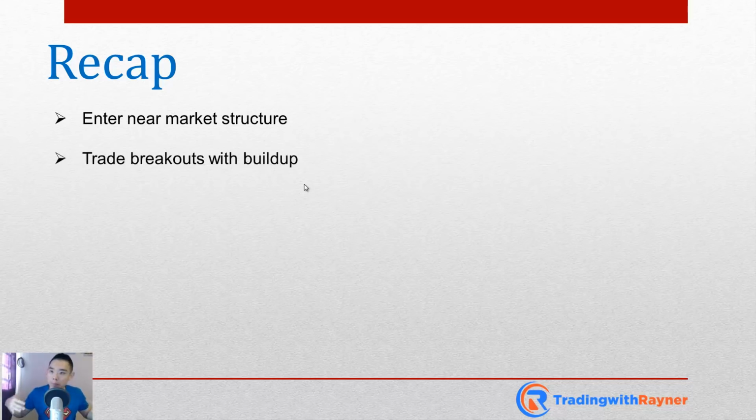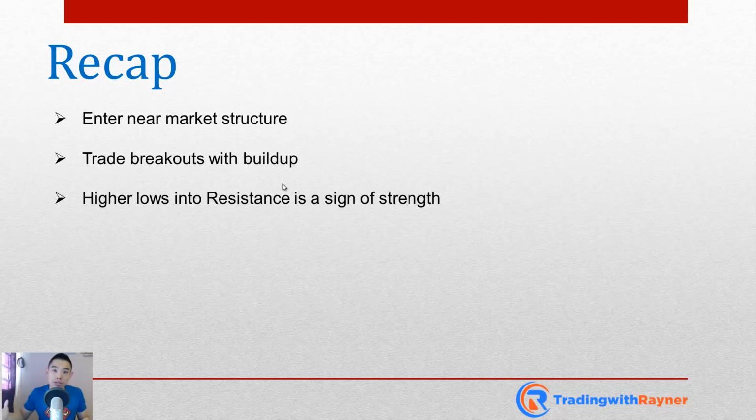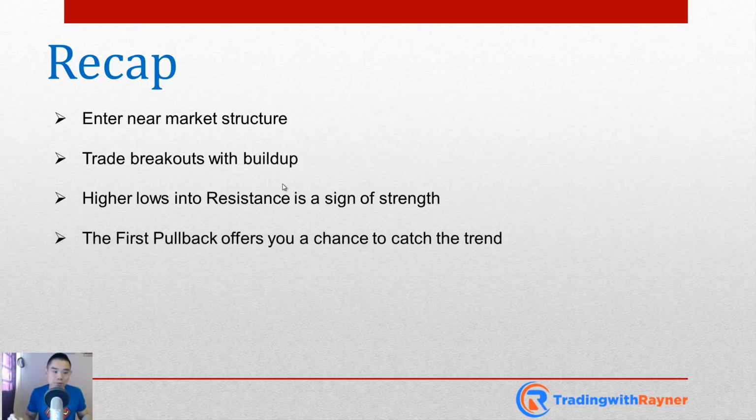Number two, you want to trade breakouts with build up. Number three, higher lows into resistance is a sign of strength. Number four, the first pullback offers you a chance to catch the trend. Often, if the market does break out, sometimes it may not retest the previous resistance turned support. For example, what you will look for is a trend continuation trade, like maybe a bullish flag pattern, to trade the breakout of the highs to get on board and catch the trend.